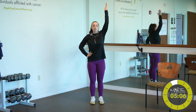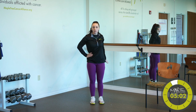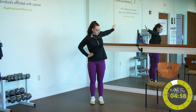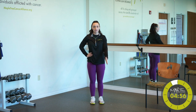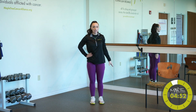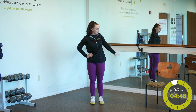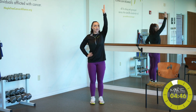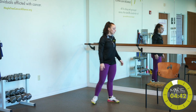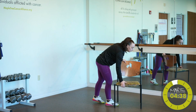Same thing, thumb up on top, reaching back as far as you can while rotating that thumb through. And 1, 2, 3, 4, and 5. All right, I'm going to grab my chair so that I have something to hold on to.